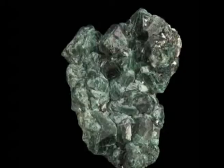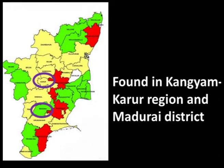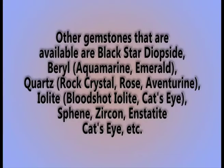Chrysoberyl cat's eye color ranges from yellowish green to green. The color of alexandrite varies from a deep green to blood red color in the finer specimens and a yellowish green to brownish red in the moderate qualities. Deposits of the above mentioned gemstones are found in Kangyam, Karur region and Madurai district. Other gemstones that are available are black star diopside, beryl, aquamarine, emerald, quartz, rock crystal, rose, aventurine, iolite, bloodshot iolite, cat's eye, sphene, zircon, enstatite, etc.